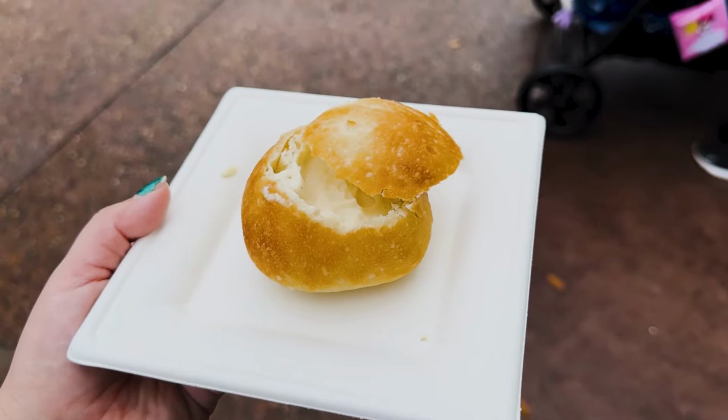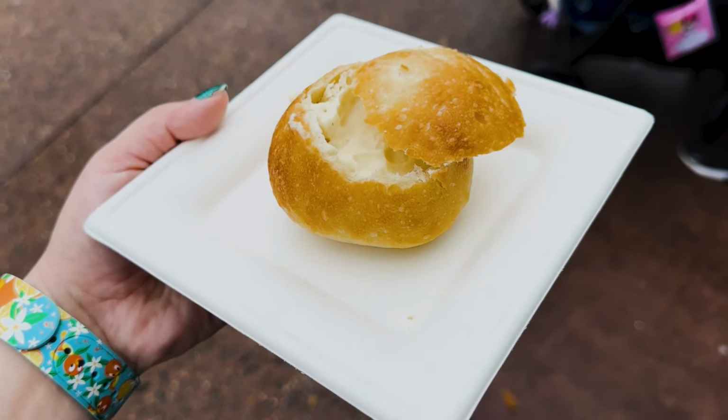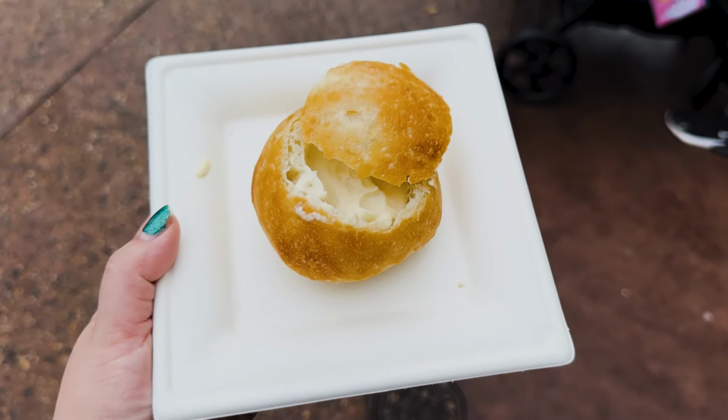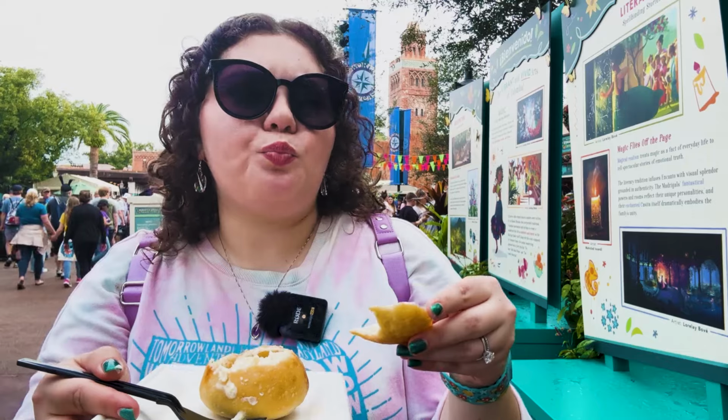Absolutely recommend. And back again this year is the creme de brie, which is the brie in the bread bowl. It's exactly what it sounds like, and it's great because it's cheese and bread, which is the greatest things on earth.